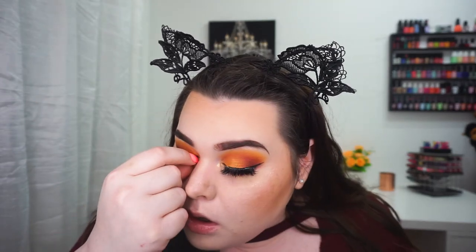You guys tell me, what do you guys think? Let me know in the comments. Do you think these look too big? Whenever I wear them, I'm just like, whoa, they're so large. And I love false lashes, don't get me wrong, but I just feel like maybe it's my eye shape or something. They just look so big.